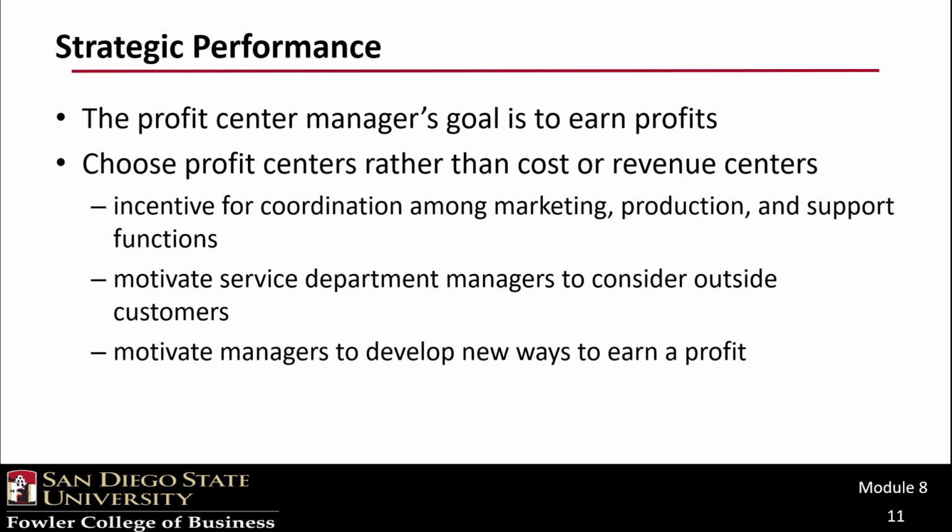So a profit center manager's goal is, guess what? To earn profits. So three strategic issues cause firms to typically choose a profit center rather than a cost or a revenue center. So first off, profit centers provide the incentive for coordination among marketing, production, and support functions, because now you're capturing both the top line, the revenue center side, and the bottom line, if you will, which is the cost center side.